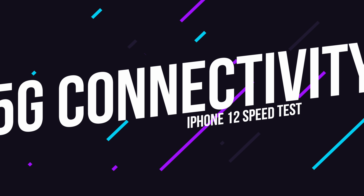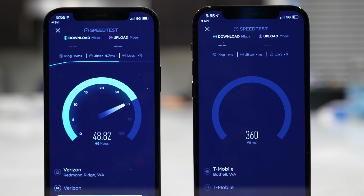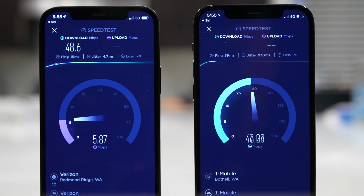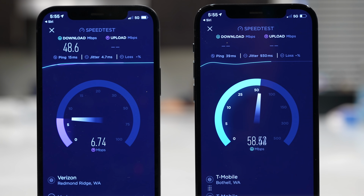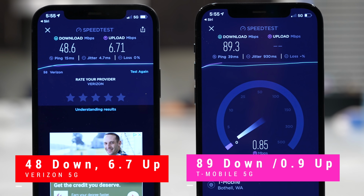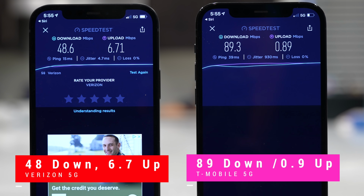Now, I tested the nationwide sub-6 gigahertz flavors of 5G to see how fast they were. What you're seeing in these speed tests is T-Mobile 5G on the iPhone 12 Pro and Verizon 5G on the iPhone 12. I first tried the speed test here in my home, and as you'll see in these results, there isn't much improvement over 4G LTE, at least right now. I got 48 megabits down and 6.7 up on Verizon and 89 megabits down and 0.89 up with T-Mobile, testing both nationwide 5G networks.